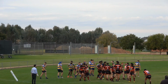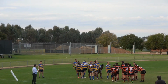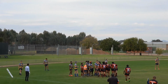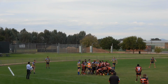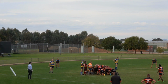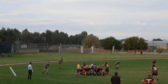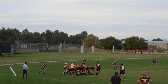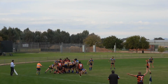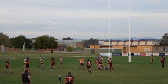I guess the downside is it's another scrum for the Bulls here, and 5 metres out, we've already seen what they can do. Not safe, is it? So feeds in. Balls at the back of the 8's feet. So they're just moving it ever so slowly, but it is moving. A little bit of momentum now. Can't touch that. What's he going to call? The ball's out, and he's knocked on. Great defence. Well done, Steamers.